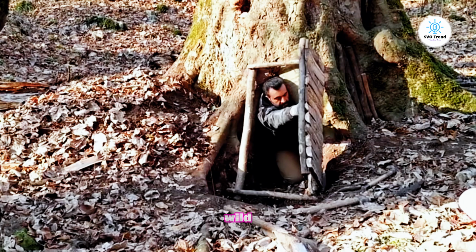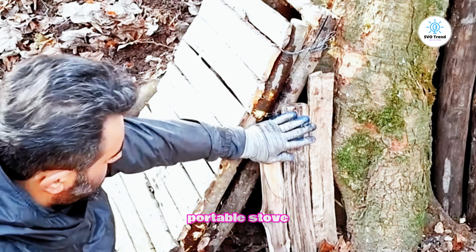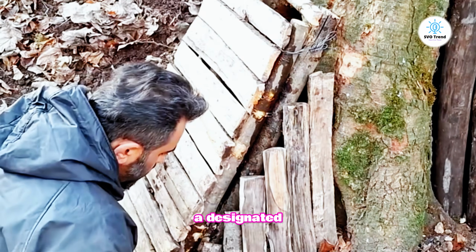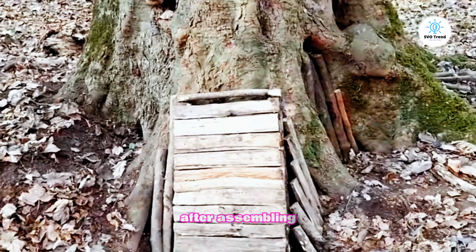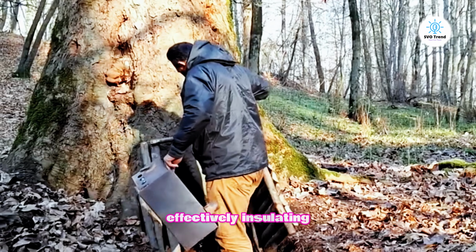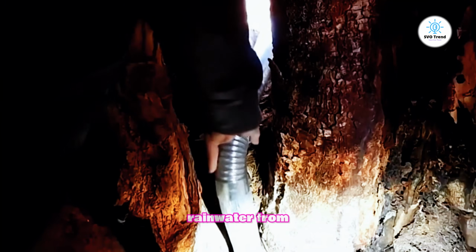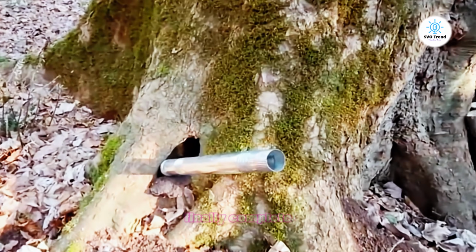Staying warm in the wild. Knowing how harsh winter nights could be, Aqiang had prepared a portable stove. He positioned it in a designated spot, connecting a smoke exhaust pipe to ensure proper ventilation. After assembling the stove, he sealed the surrounding gaps with clay, effectively insulating the shelter while preventing rainwater from seeping in. With everything in place, his transformed shelter was finally complete.